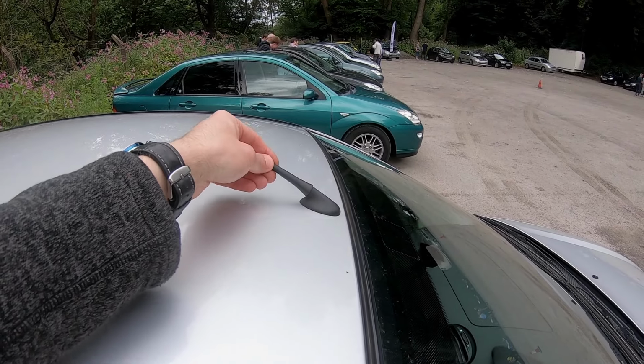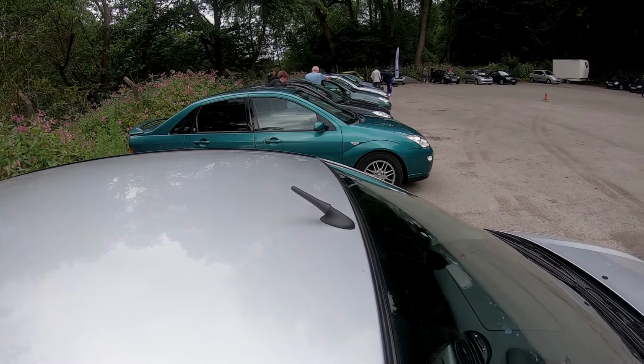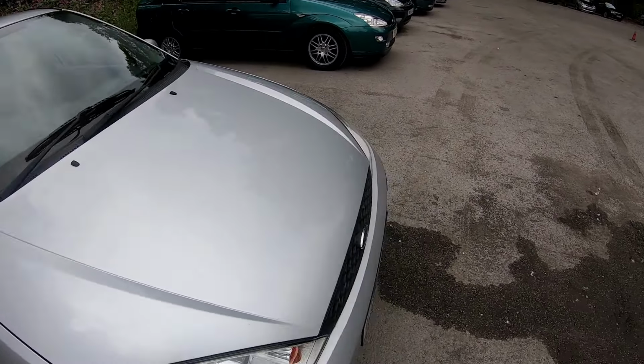What the heck is that? What the hell? No, we'll get a genuine one fitted. 11 quid for a genuine one and you'll be good. Superb car.